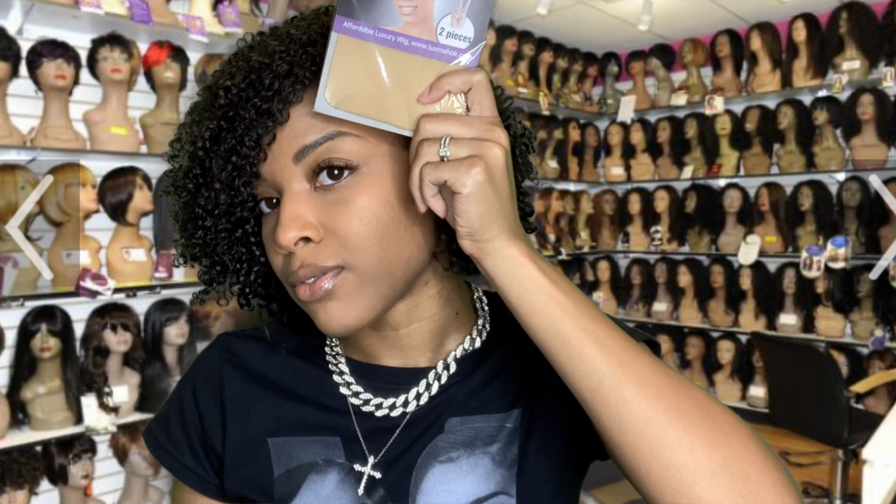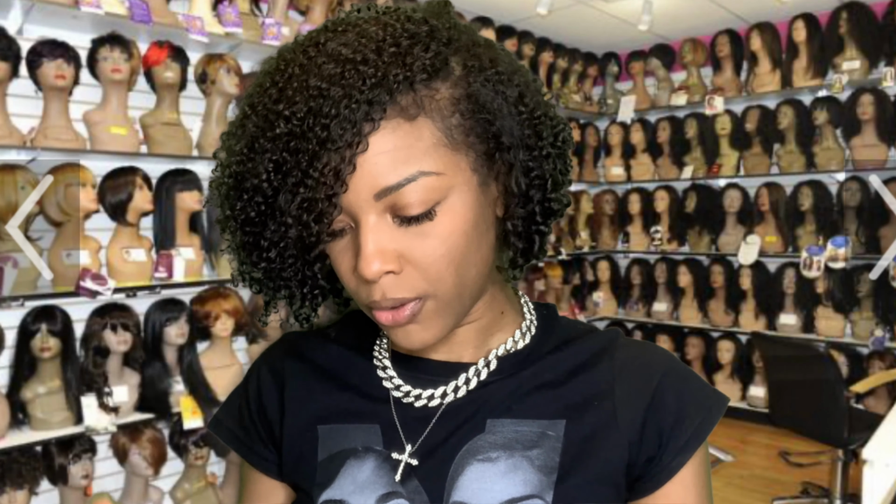This is not my skin color, but it's kind of my scalp color. Your scalp is lighter, so I may or may not have to put any makeup of any kind on there. I really, really want to take my time and make this wig look natural.